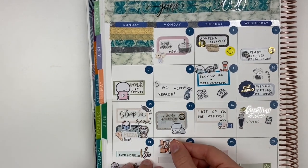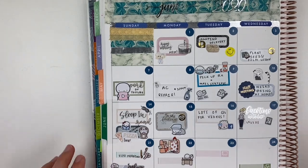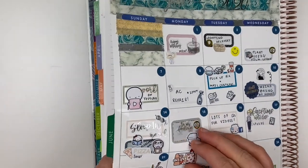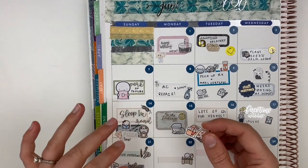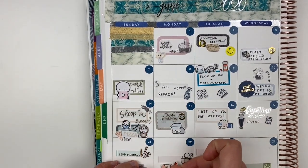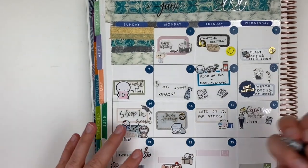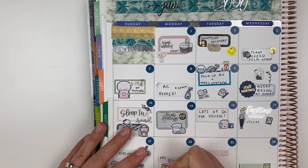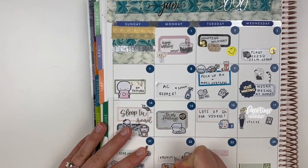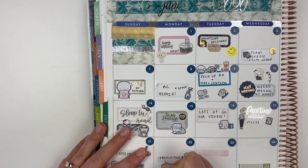Here I'm just using a Once More with Love munchkin working at a desk, as well as a Pumpkin Paper Co. planner sticker to mark that this was a very productive day in terms of working on YouTube tasks and other projects.